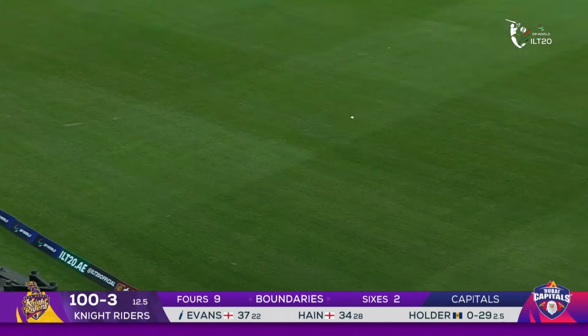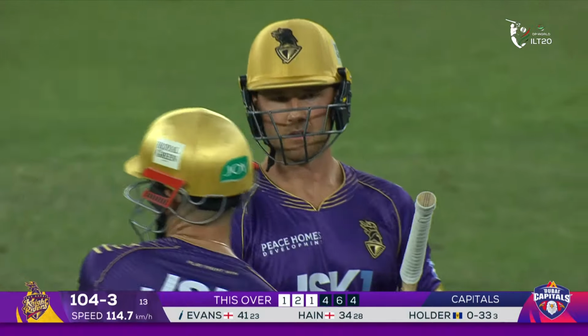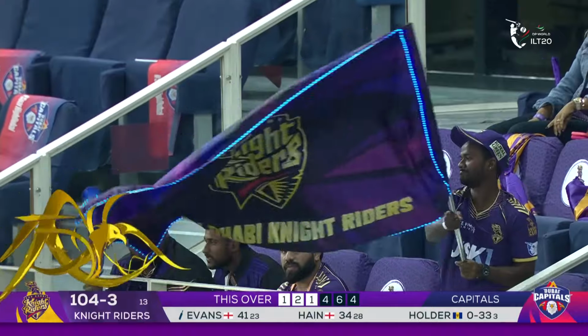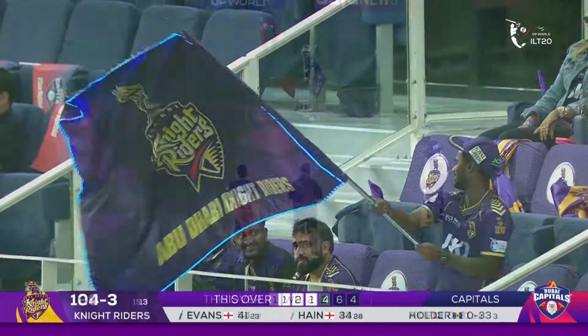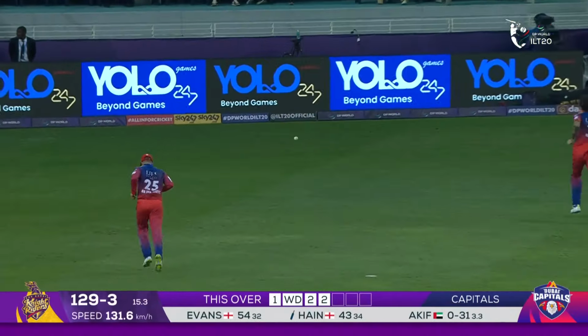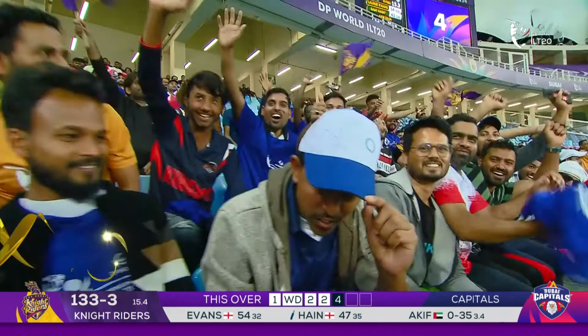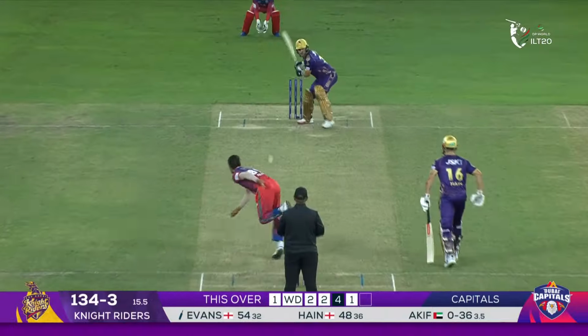Lofted and just wide of the fielder at that mid-off position. That's three boundaries in a row, 18 from the over, 1-4 for three. Unfortunate. Little bit of room made by Hain, just enough bat to beat that fielder at short third. And the boundary comes for the Knight Riders. And the ball came out of his hand.